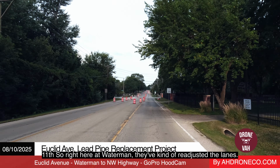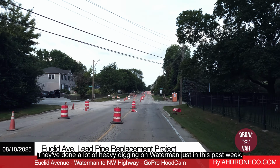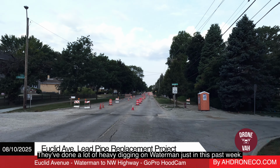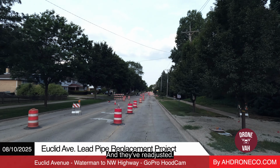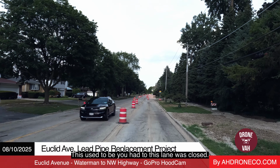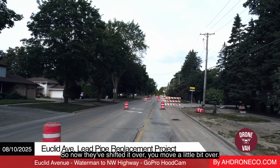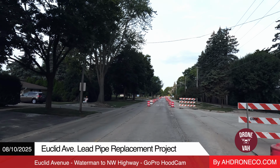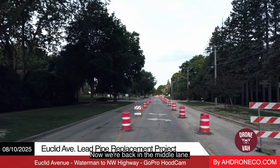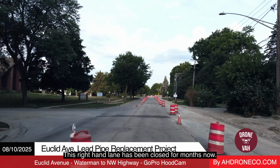So right here at Waterman, they've kind of readjusted the lanes. They've done a lot of heavy digging on Waterman just in this past week. And they've readjusted, this used to be this lane was closed. So now they've shifted it over. You move a little bit over. Now we're back in the middle lane. This right-hand lane has been closed for months now.